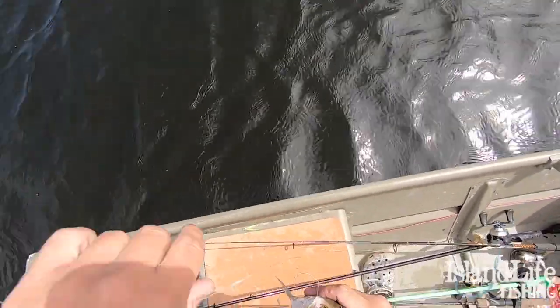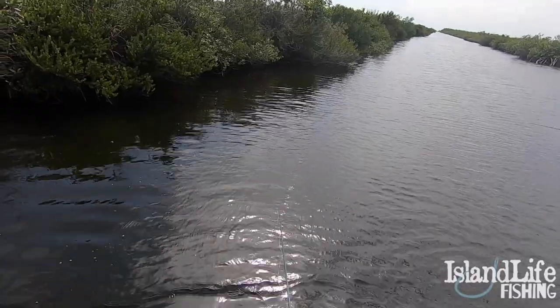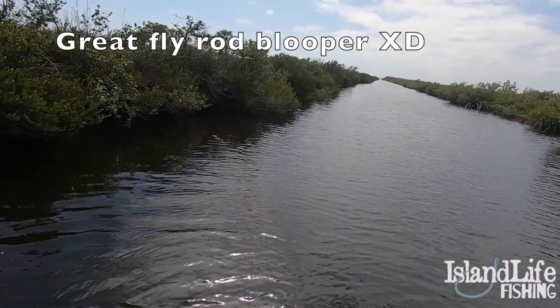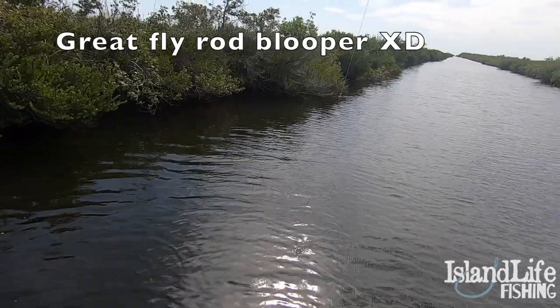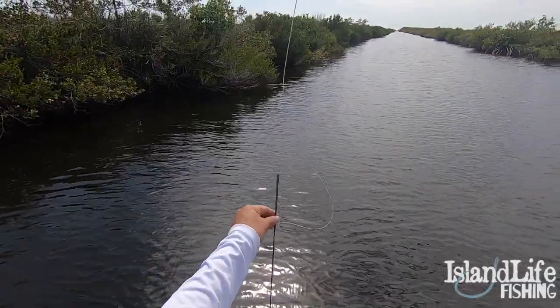Man, I'm gonna have to tie more clousers. Under there. Dude, they're all huge. Oh my lord. This is unbelievable. Like, how is there so many of them now? I don't understand. Okay, I got it. Whew. Freaking rod came undone.